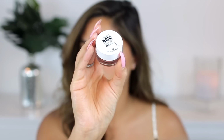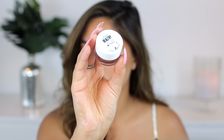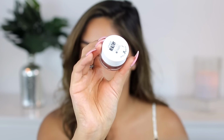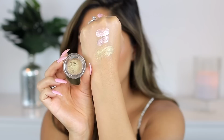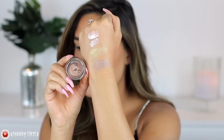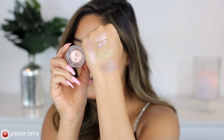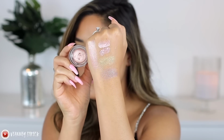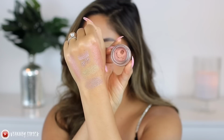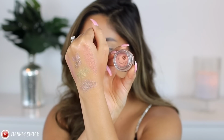Then I have some of these. These are from COVERGIRL. They're the Vitalize Healthy Glow Highlighter Illuminators. So they're actually highlighters, but you can easily just use them as shadows. First we have the shade 6, which is a really pretty gold shade. Then we have the shade 5, which is more of a taupey rose gold shade. Then we have the shade 3, which is a rosy rose gold, more of a pink tone, of course. And here we have number 4, which is more of a like burnt copper shade.